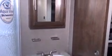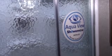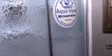As you enter the trailer, immediately to your left is this closet. These shelves are removable if you want to use it as a closet, or if you need the table space, you have that option as well. The bathroom is large with a nice vanity, good sized sink, medicine cabinet, and of course the fully enclosed shower. And the shower does have the shower miser, the AquaView shower miser. And a foot flush toilet.